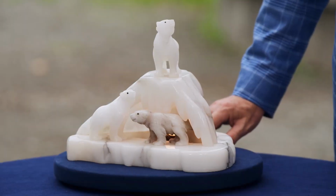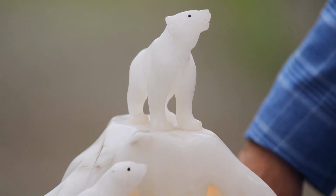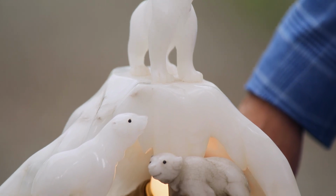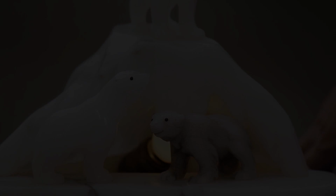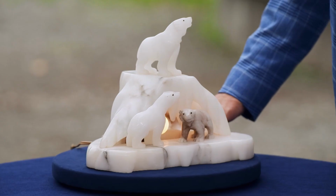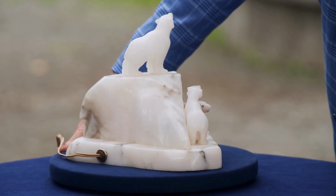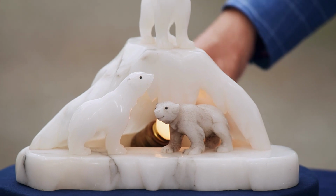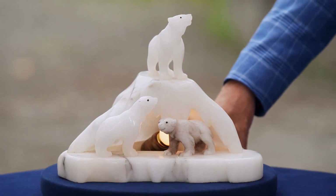Explore the charm of this unique bear trio. It has three bears, one clearly the leader of the group, standing on top of the ice cave and the icicles falling down, and the two smaller bears. The lamp lights up and makes a striking statement in a dark room. The lamp's warm glow contrasts beautifully with the cool alabaster, enhancing its visual appeal. This lamp combines functionality with striking Art Deco sophistication and artistic innovation.